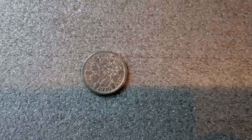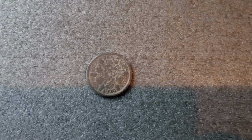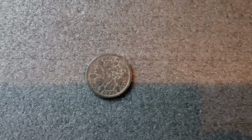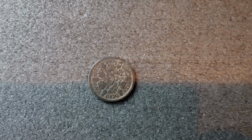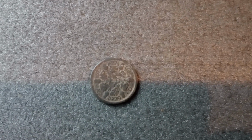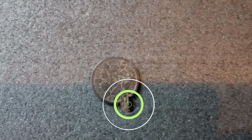Next is this. This is an actual sixpence that you saw me find, and this is George V, and it's from 1929, so it's not 90% silver, it's 50% silver, because it's after 1920. But nevertheless, a wonderful little find, and only my 3rd silver coin found since I started metal detecting.